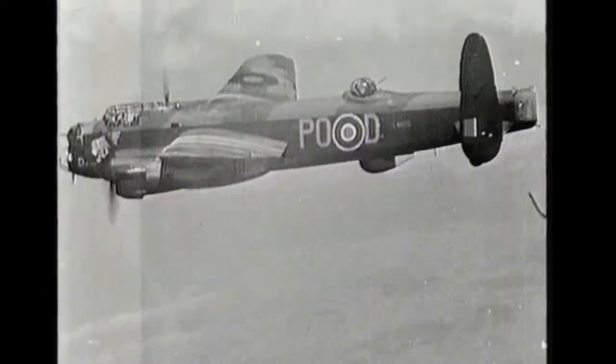And then the flak started to come up. We heard it peppering against the side of the aircraft. Then suddenly, a tremendous bang, and I shot forward into my seat. I remember saying, I've been hit. As dramatic as that. But then coming back, we got lost, had to come back into the set to get directions back home to base, which we did and landed. Many were not so lucky.